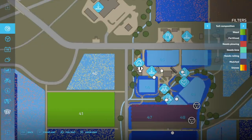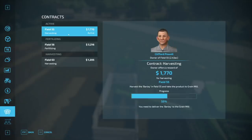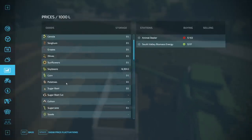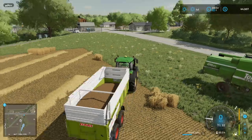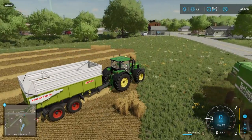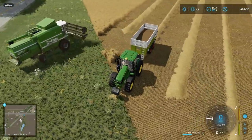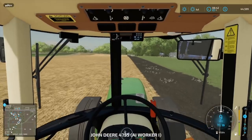And where do we have to take, let's see, ooh, there's a fertilizing job, barley to the grain mill. Where is the grain mill? Oh, it's way up there, is it? Okay. Maybe I'll wait until I can get a full trailer, I don't know.